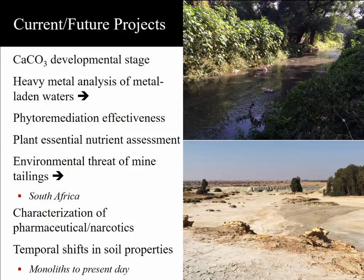After sampling that, as we did on a study abroad program, we worked with the scientists at Tribhuvan University. It's hard to pronounce, Tribhuvan University at Hetauda, and they concluded that there was no risk after we sampled soils up and down the river coming off of these plants.